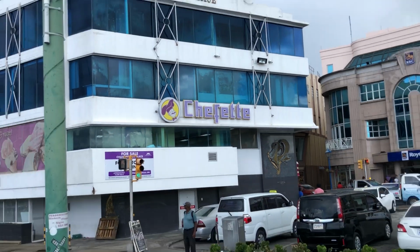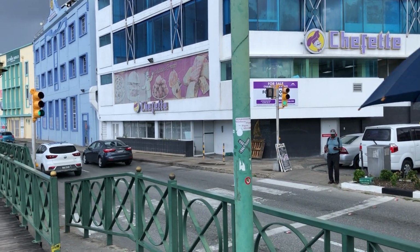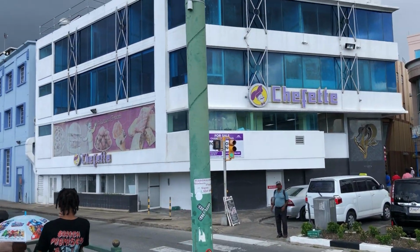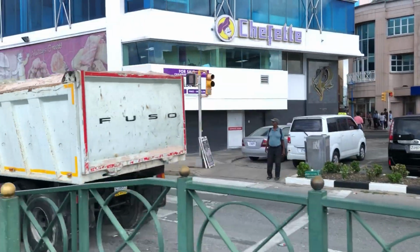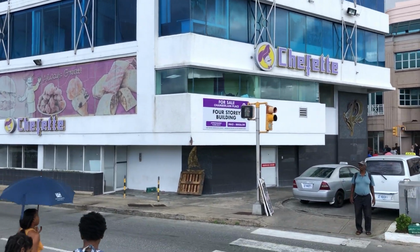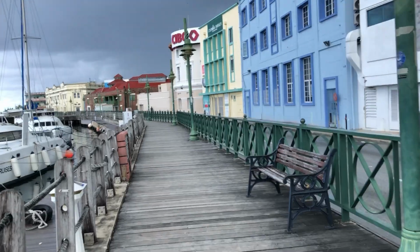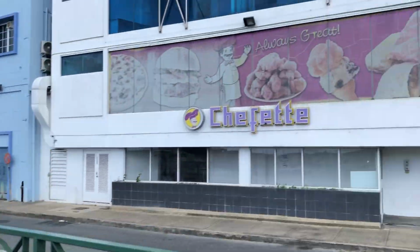And the chocolate restaurant here at Chamberlain Place, where Manning's store was also located for many years, many decades, up until about the early 90s. And then when Manning moved over here, the clothing store was here for a while. In 98, then in 2001, Chafet moved in here, which it still is today. Chafet is a fast food restaurant in Barbados, similar to that of Kentucky, but it's only in Barbados.